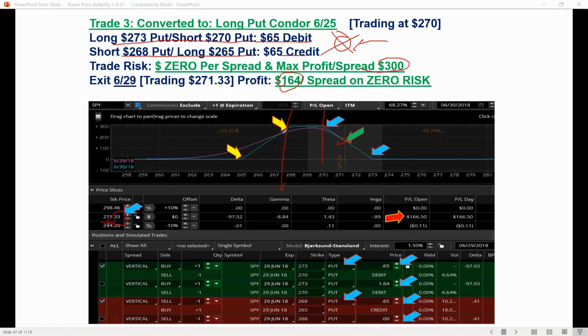So that's the Condor, put Condor. We do this with calls or puts, and it's just a great way to hedge. And it's kind of the initial hedge that I'll usually look to put on.